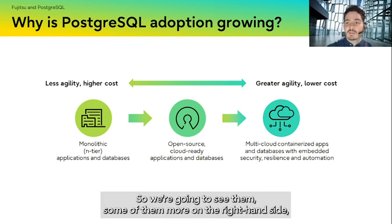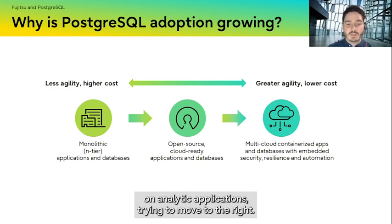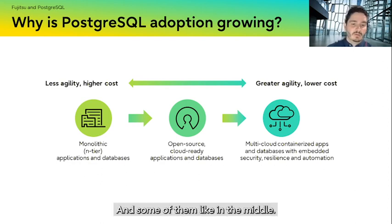So we're going to see some of them more on the right hand side, some of them still in the very beginning with a lot of monolithic applications trying to move to the right, and some of them in the middle.